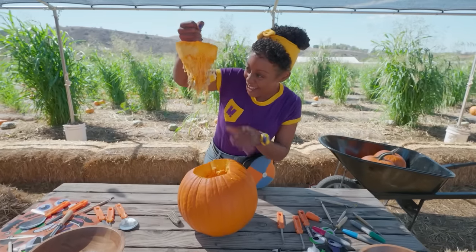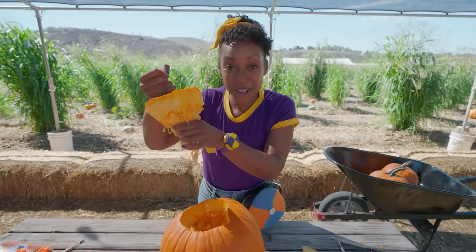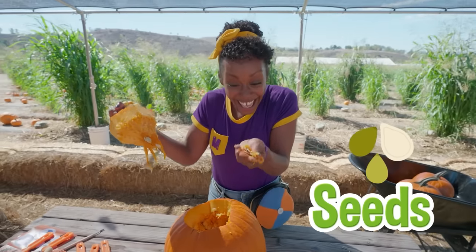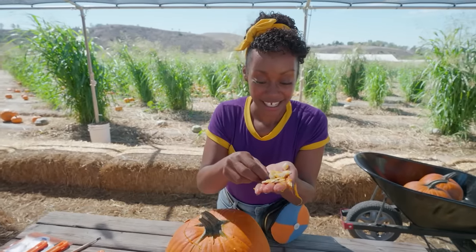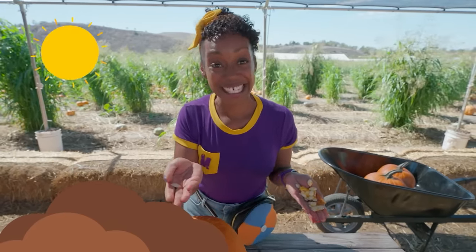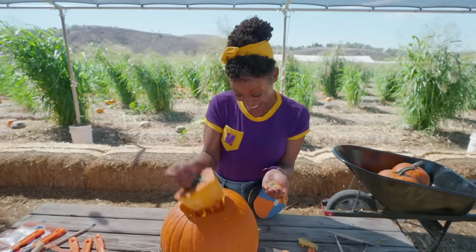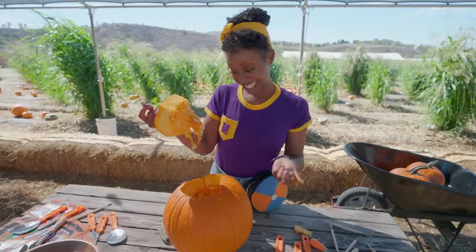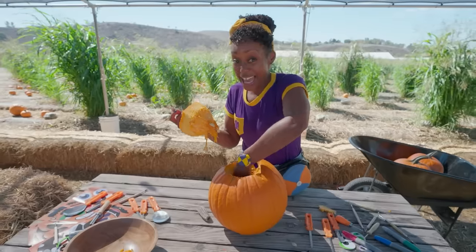Check it out. Whoa! There are so many seeds inside. This is how you grow pumpkins. You put the seeds in the ground and you water them and give them lots of sun and then they grow on vines. Cool! You could also eat the seeds. You can roast them or you can bake them.